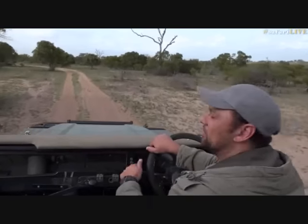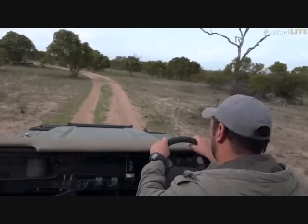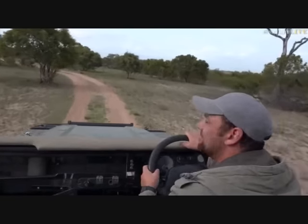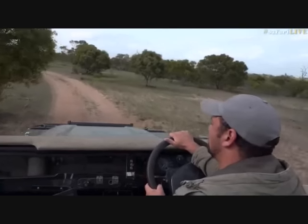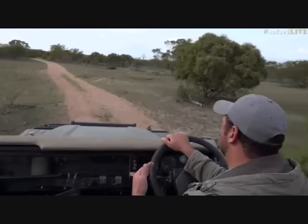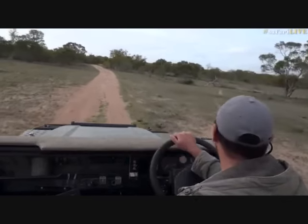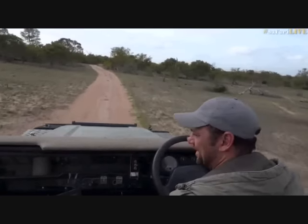I saw tracks earlier of a big bull elephant, really lovely large tracks, but it looked like from either very, very early this morning, or actually last night, I think, because I saw some other tracks on top of it, impala tracks and that. But I was hoping that maybe we'd bump into him along the way, but no luck.